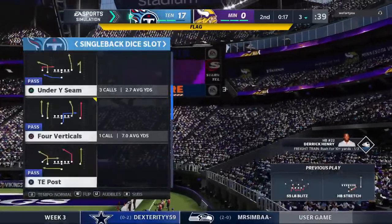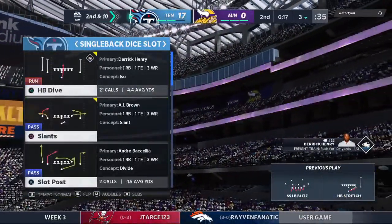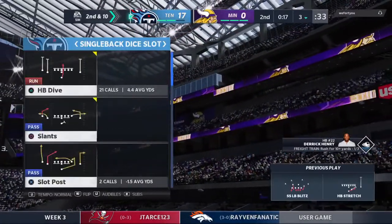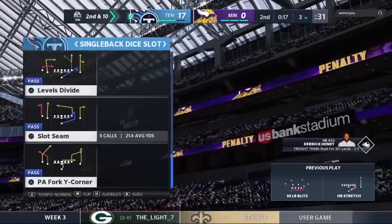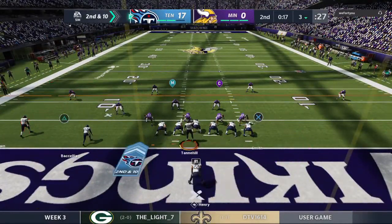That hold coming from the left side of the line. Hands got caught in the cookie jar on that one, and the flag came out. Penalty against them. So after the incompletion on 1st, now 2nd and 10.